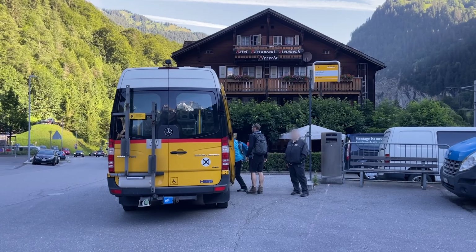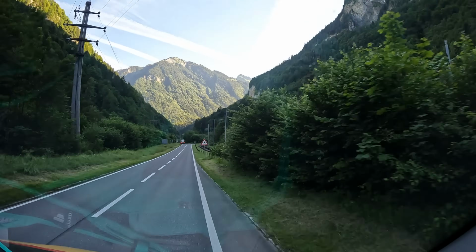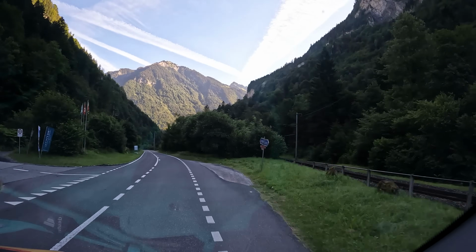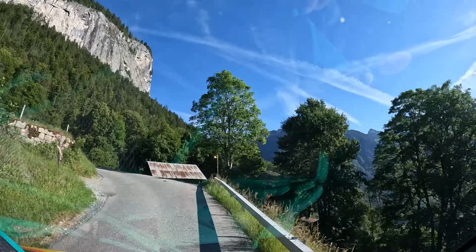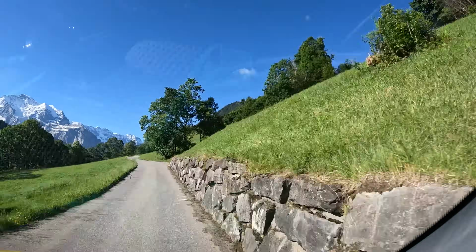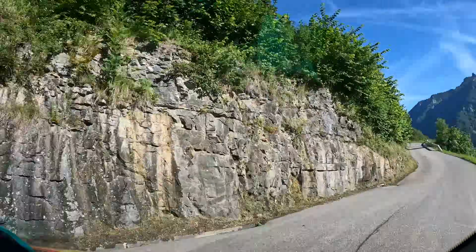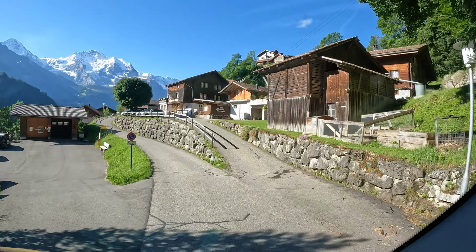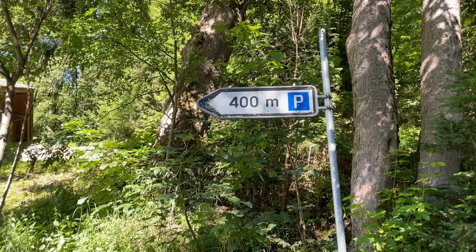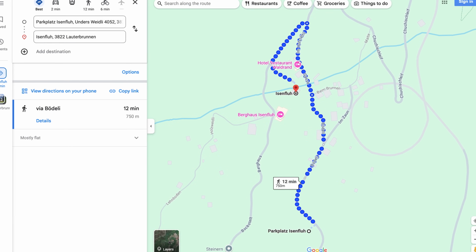From Lauterbrunnen, board bus 142 across the street from the Stefan von Allmen Bakery and ride for 12 minutes up to the traditional mountain village of Isenfluh. It's important to note that this bus only runs about 7 to 9 times daily, and there's often at least an hour and sometimes 2 to 3 hours between departures. If you have a car, you can also drive and park up at Isenfluh, which would give you a lot more flexibility and a lot less worry about bus times.